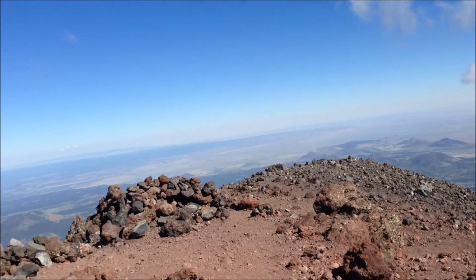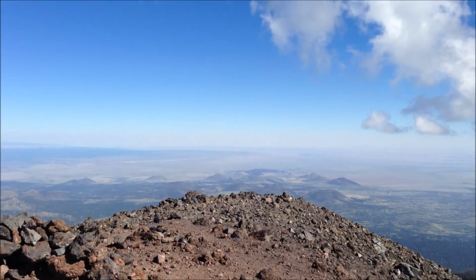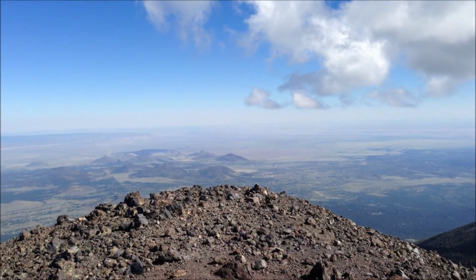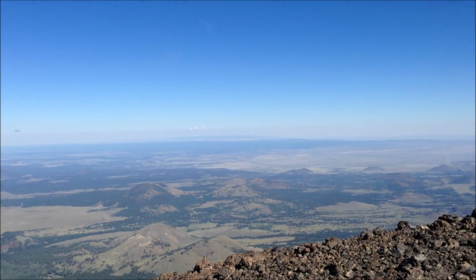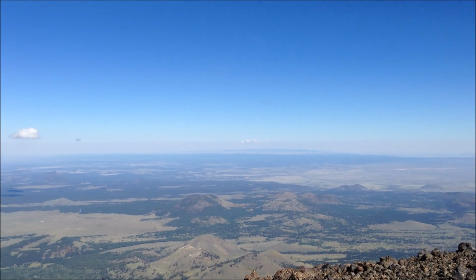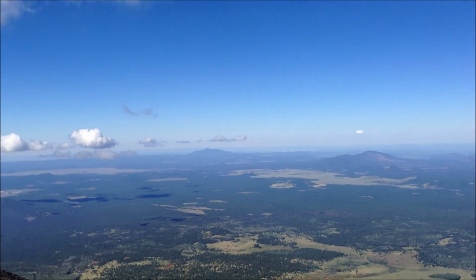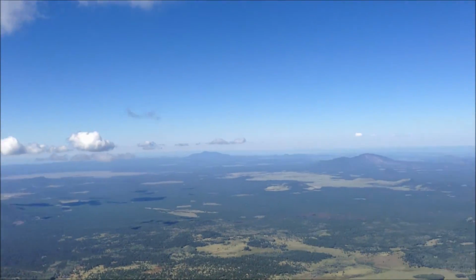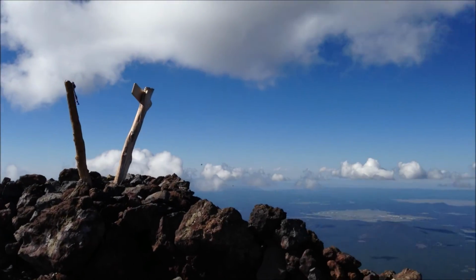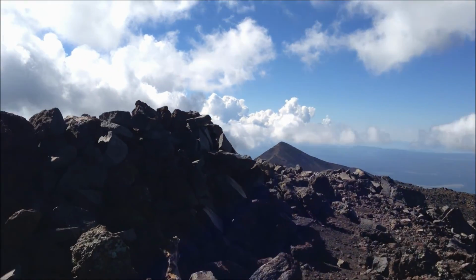Let's point out a couple of really cool things. First off, it's an unbelievably clear day. You don't get views like this very often. Grand Canyon. Look at that. That is the south and the north rim. The south rim is at 6,800. North rim's about 8,500. Flagstaff 7,000. This peak is 12,600. It just shows you how beautiful today is, because believe me, it's not like this all the time. The weather's been terrible, so to get a really clear view is pretty awesome.